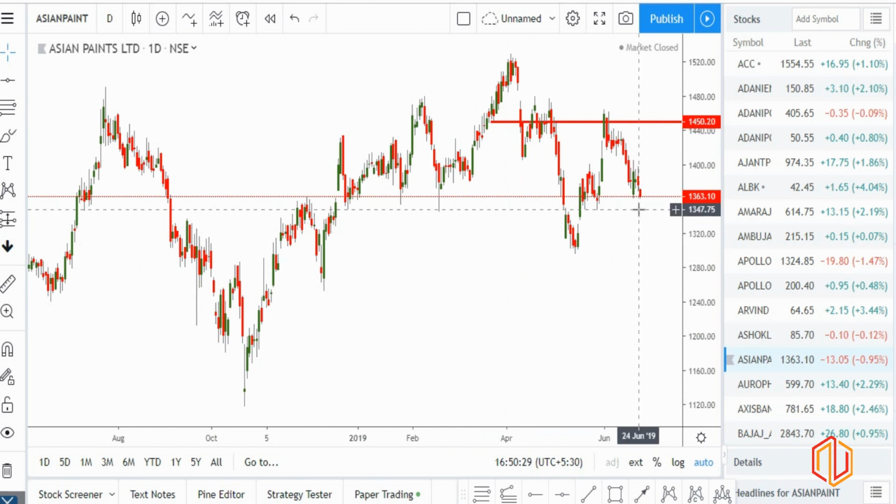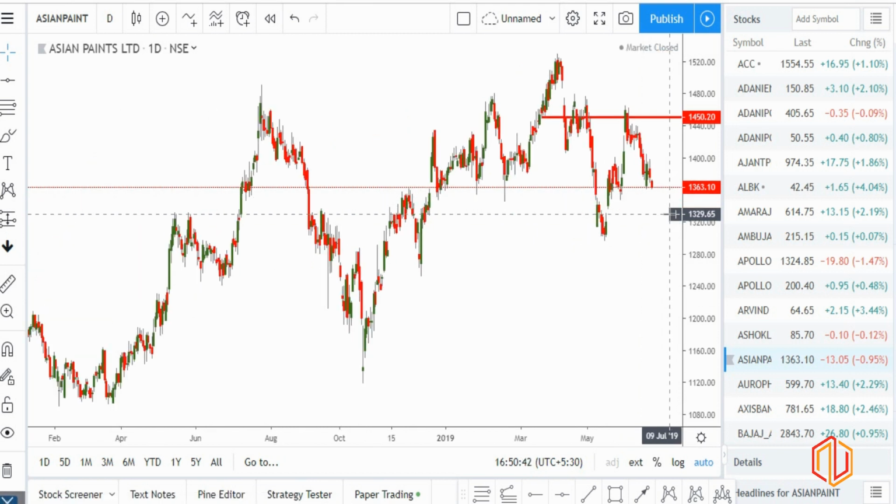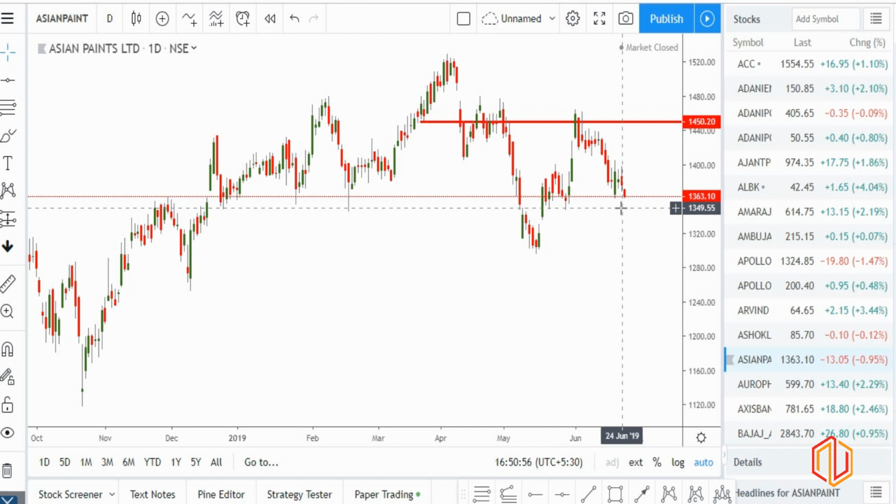So this has support at about 1349. This is what we could be looking at testing. Those of you who've taken up the course with us, you can apply the 1362 strategy, and with that you will know that there is, on the weekly chart, a support at 1348 level, which is what we can be testing. Alright, so I'm bearish on this. I had a sell here today also.